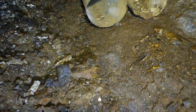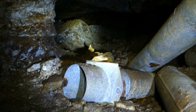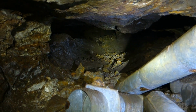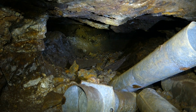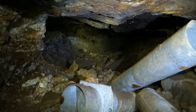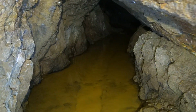I cannot believe how much they stoped this out. It's all just one extended stope along here above me. Just looking up there. These are all, again, only 3 feet. This one's even shorter, but 3 feet on average, I would estimate. Some ventilation pipe here in front of me. And keeps bending around.